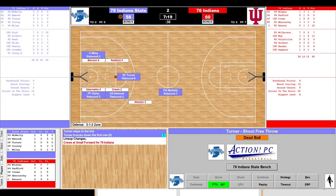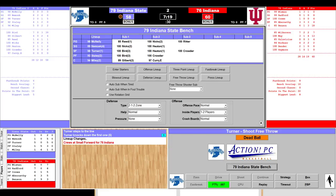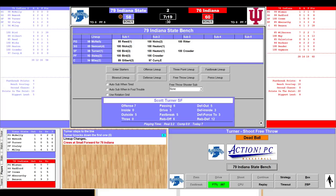And now we're going to go to our bench, Indiana State, as I'm coaching them. And Bird's at 100%. Oh, we can't take him out, because Turner's shooting the foul shots. I wonder if we can just move Turner. I'm going to try something. I don't know if it'll let me. I want to bring Bird into small forward and move Turner to shooting guard.